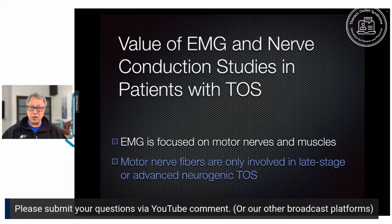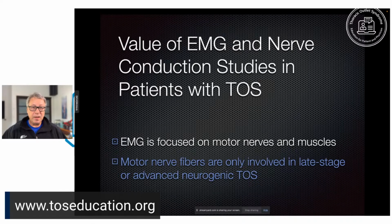So damage to those occurs usually after there's damage to lots of sensory fibers, which means late stage TOS. I've said it before, I'll say it again. By the time you get atrophy of the muscles in the hand, which is most common for TOS, you've had so much nerve damage that it's much less likely that you will have a complete recovery. So we don't want to wait until we see this. We do not want to wait till we see motor nerve damage because that means it's been chronic and severe.